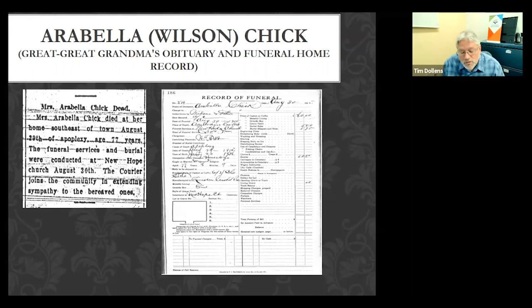And you see, it just mentions here that the order was given by the widow and others, which means the widower and probably the daughters, and "of care" means that they're the ones securing it. You've got the place where she was buried. If it had been in a large cemetery, they would have shown the little bitty diagram. And this is very typical of funeral home record books from about 1910 clear up until the present.